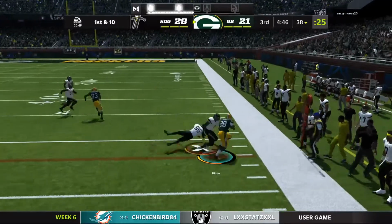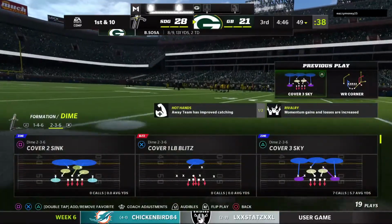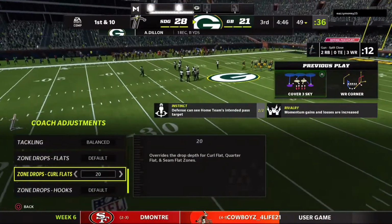Here's a throw to his running back. It's complete. And he'll go out near midfield at the 49. 11 yards and a Green Bay Packer first down. Well, that certainly has to feel good.